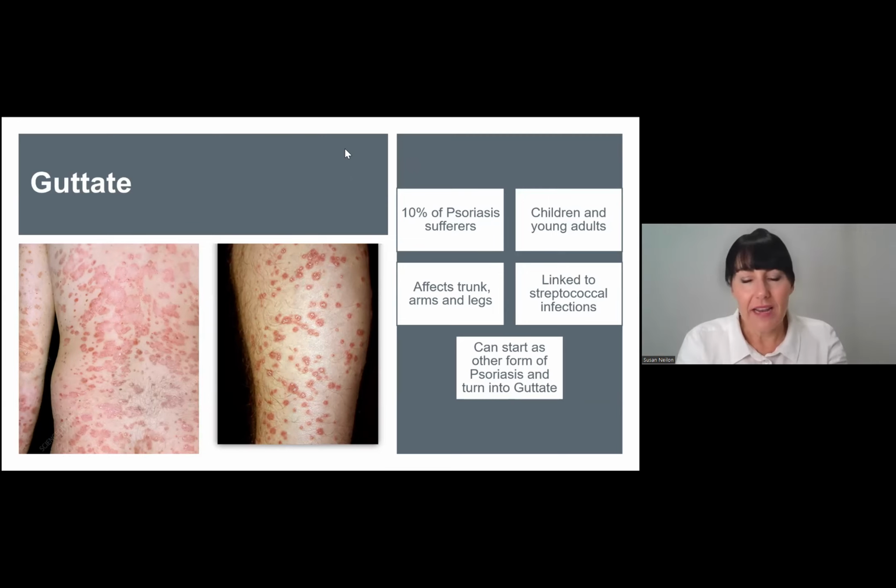So it can start as other forms of psoriasis, but this is something that we may see coming in, given we have had a lot of illness of late around the world. So just something to be mindful of. This can actually come as a once-off and disappear completely. But in some people, they may continue to suffer with this. So you would just hope for the fact that it would go away in the skin.